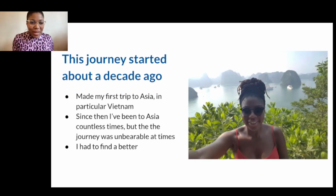So this journey for me of trying to find ways to fly business class started about a decade ago. And this is me looking like a whole different person when I had hair. This is when I made my first trip to Asia, and in particular, Vietnam. From there, I've been to Vietnam 5 times. I have been to Hong Kong twice, Thailand twice, Malaysia, Singapore, Cambodia, Bali, Taiwan, Japan, South Korea. I've loved exploring Asia, but going to Asia for me is a proper long haul journey.